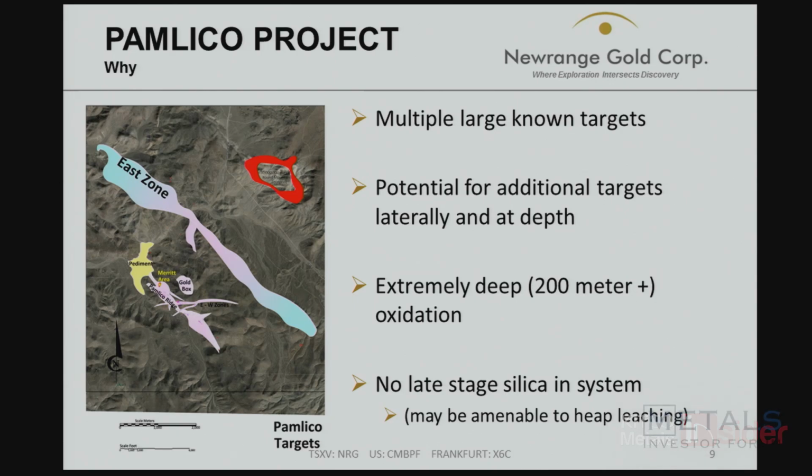This is a map of the major identified targets on the property. The east zone is a very interesting zone. Its platform carbonate sequence is very similar in many ways to Carlin systems, where we see northwest trending structures carrying up to 5 grams gold in the limestones of the carbonate sequence. You probably can't see it at this scale, but there's a small red box in the Pamlico Ridge Zone, which is that very irregular target zone to the lower left. That constitutes less than 1% of the entire property that we've even explored and sampled to date.